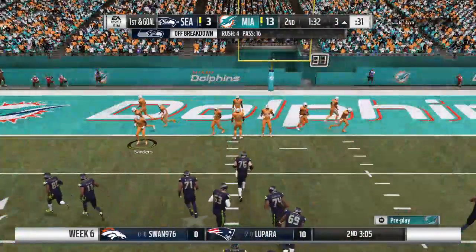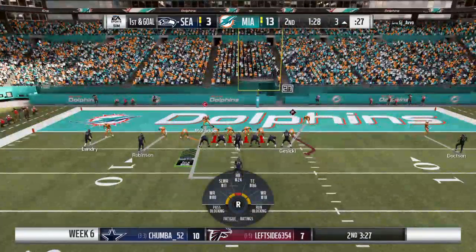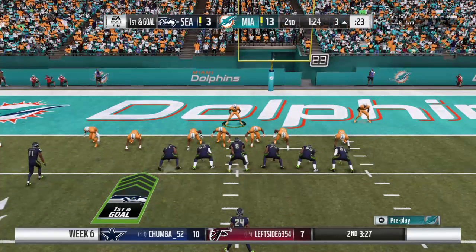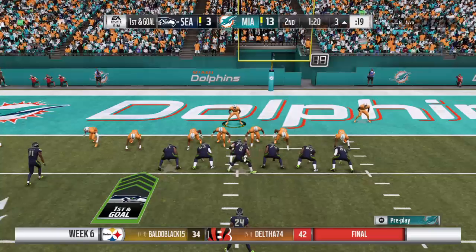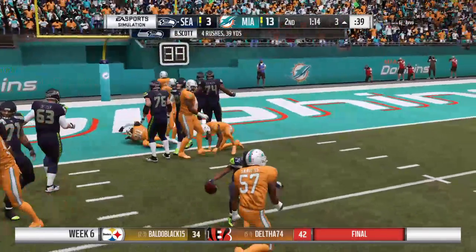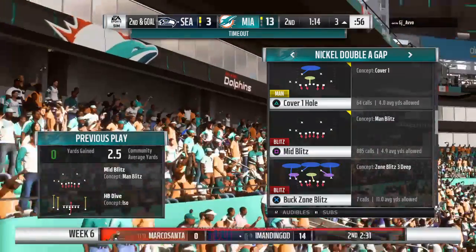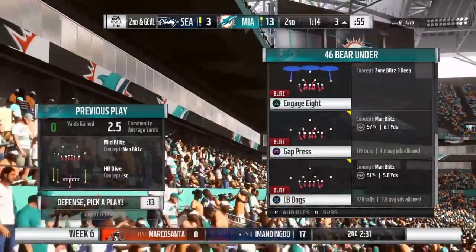First and goal, and they got to be thinking a chance to get right back into this football game. Here's Scott. And he's going to get this back to the 3-yard line and no further. Now the Dolphins are going to take another timeout here as they'll talk things over prior to this upcoming second down play.